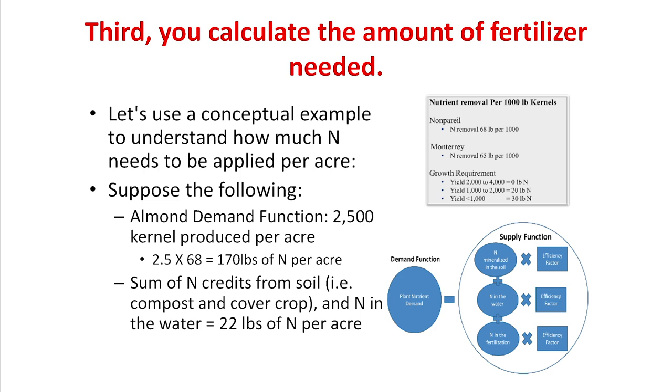So let's keep in mind this: 68 pounds of nitrogen per 1,000 pounds of kernels. Keep that in mind and this equation in mind. So let's now think that we are in an orchard where the production is going to be 2,500 pounds of kernel per acre, okay? 2,500 pounds per acre, or no more than that. So I go ahead and multiply 2.5 times 68, and that gives me 170 pounds of nitrogen per acre. Why did I do that? Because 2.5 times 68 is using the ratio of 68 pounds of nitrogen per 1,000 pounds of kernel, okay? So that gives me 170 pounds of nitrogen per acre to support that yield.